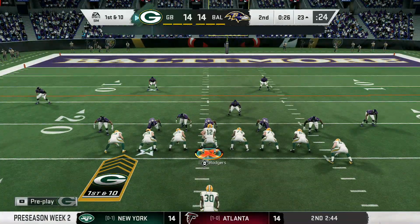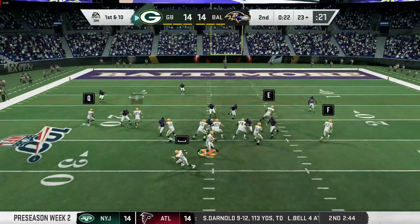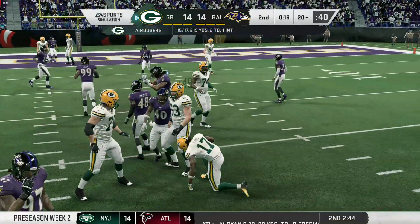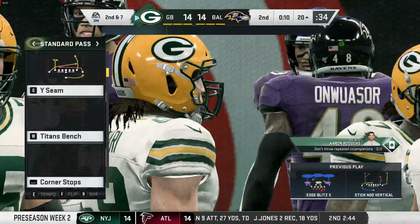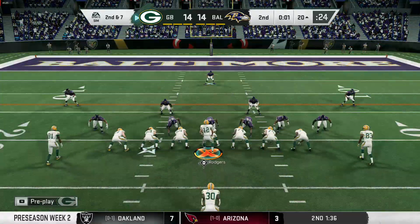Rodgers now over 200 yards already in this first half. It's 1st and 10. Now Rodgers. Over the middle, complete. That's Adams. The completion good for 3, and it's 2nd down. And this will probably be the last play of the quarter.